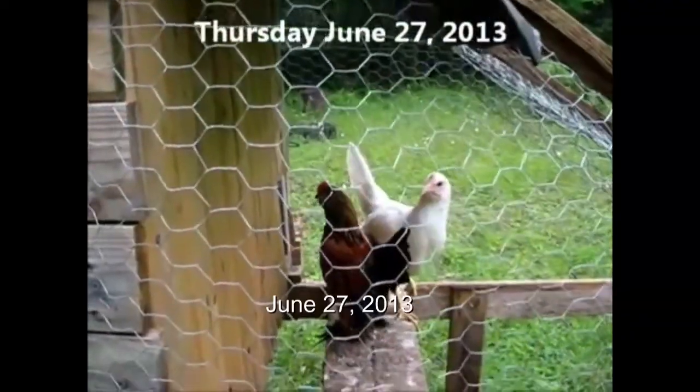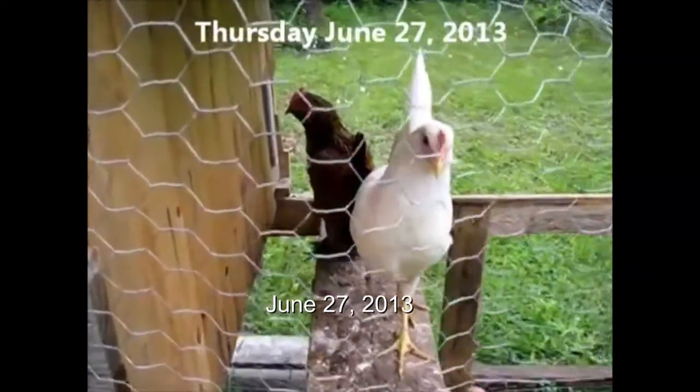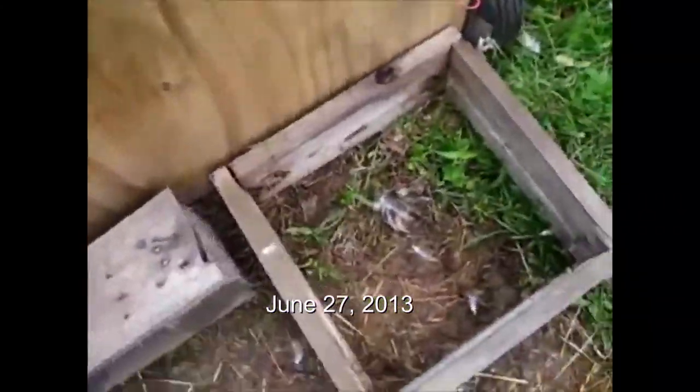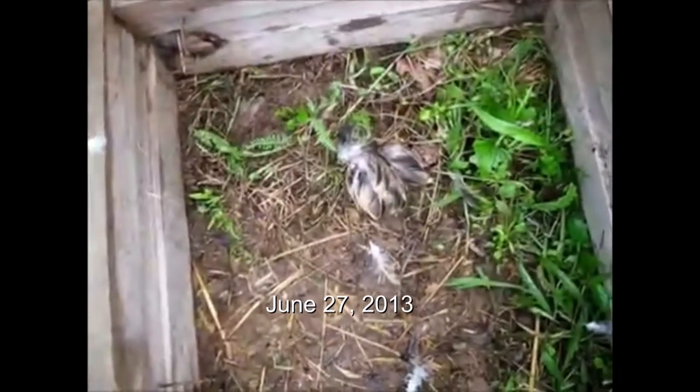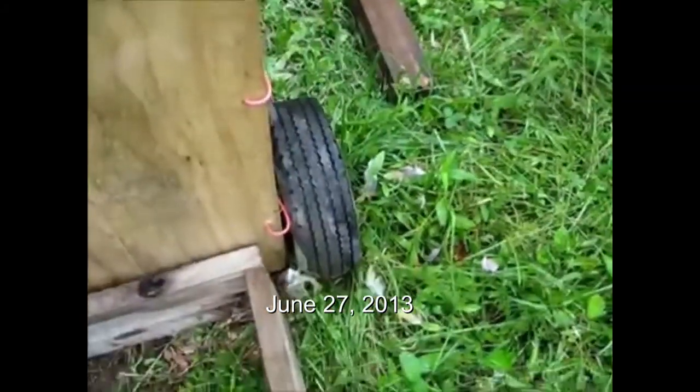My birds are scared and nervous this morning. Very nervous. I'll show you why. See the feathers? Something managed to pry the door down a bit and get inside last night. There's feathers all over.